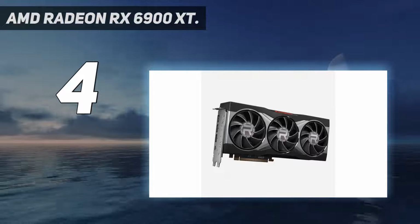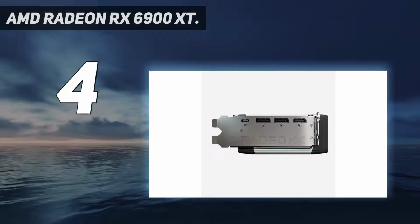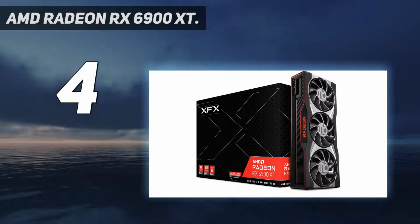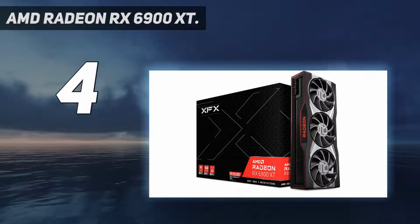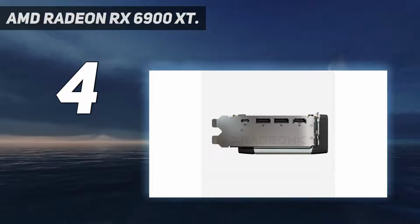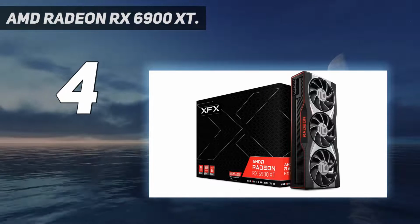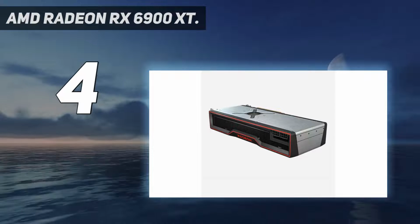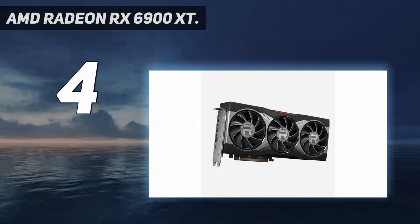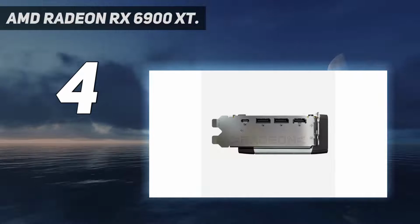But there's a reason it's not number 1 in our graphics card guide today. And that's simply due to the fact it's not that much better than an RTX 3080, and sometimes not at all. With a $350 price premium over the RX 6800 XT, the RX 6900 XT offers little return on your sizable investment. The RX 6900 XT is 53% more expensive than the RX 6800 XT yet offers just 25% more performance in games.